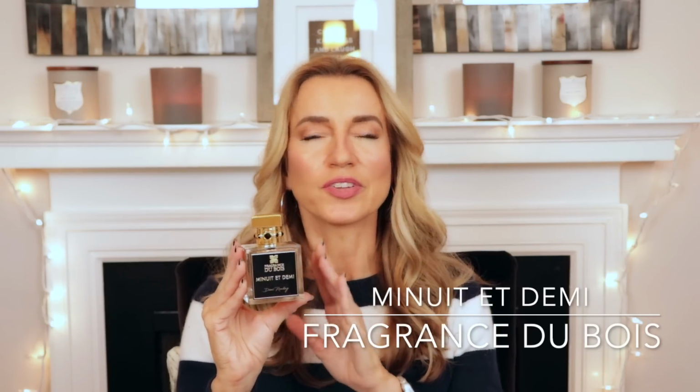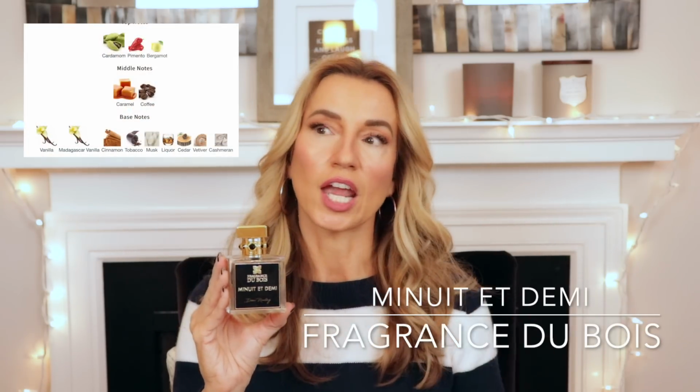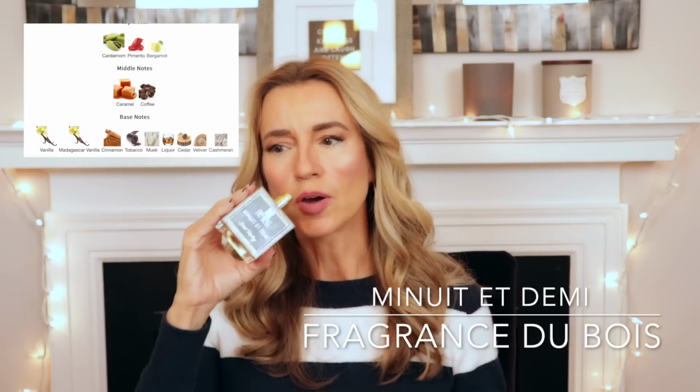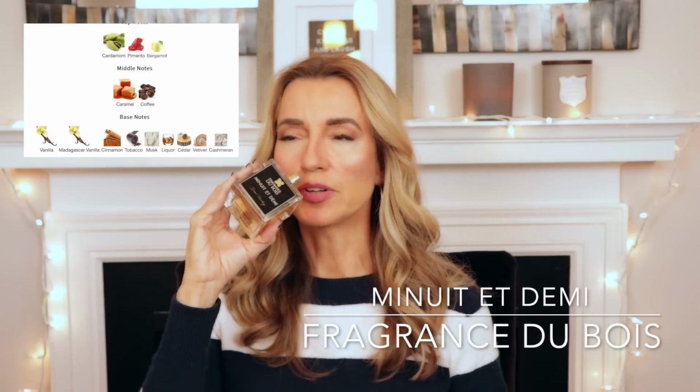And so I think Minuit et Demi is really a great gourmand, because there's no doubt it's a gourmand, but the way that it is composed makes it a perfect gateway gourmand because it's never too sweet, even though there are definite gourmand elements. You know, this has coffee, this has caramel, there's really wonderful spices from cardamom. Oh my gosh, it just smells so dang good.